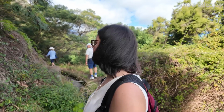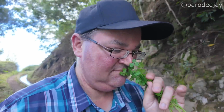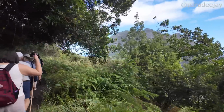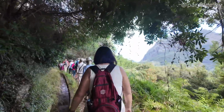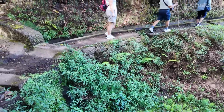He's given us something to squeeze and smell. I didn't hear what it was, but it smells like parsley. I'm not sure. I'm the last one in line. I don't know if I was supposed to throw it away, but I've kept it for now. He said, don't eat it, though. Hey, he did say that that plant was parsley. We did good. Maybe he just told us not to eat it so other people could smell it. Not that you can't eat it. I saw that.